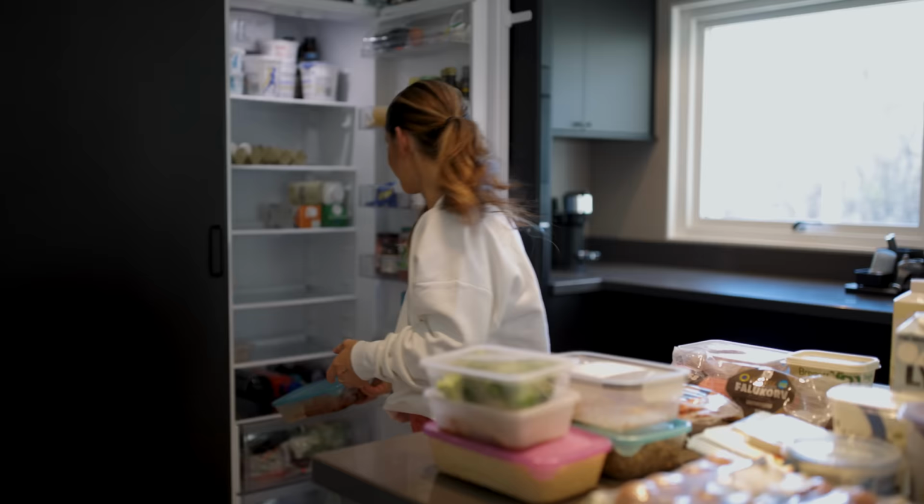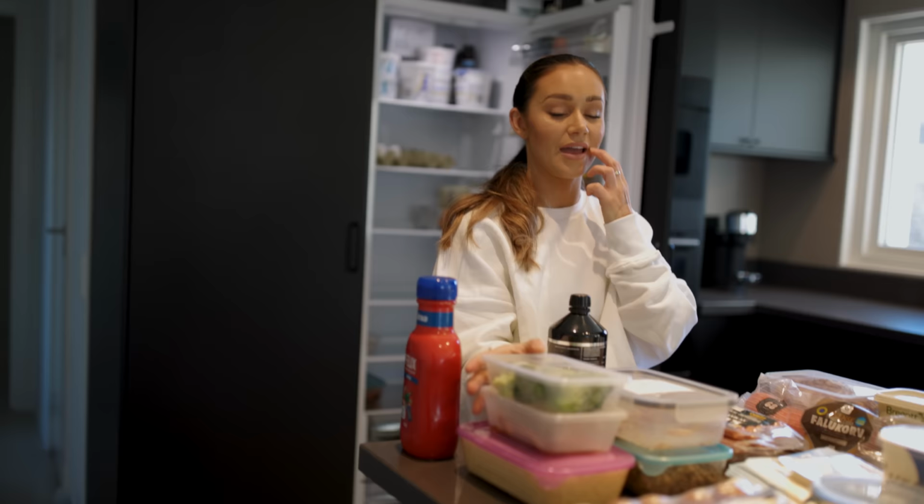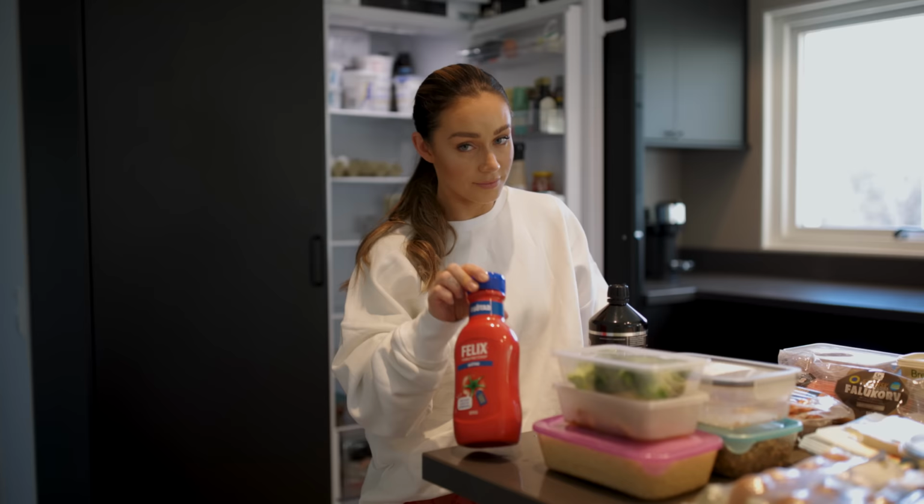What do we have more? We all know this. We all know the ketchup and what it does for me, how much I love it. I have ketchup on everything that I eat. For those who know, you know. And I buy this because it has no sugar in it. It's really yummy.